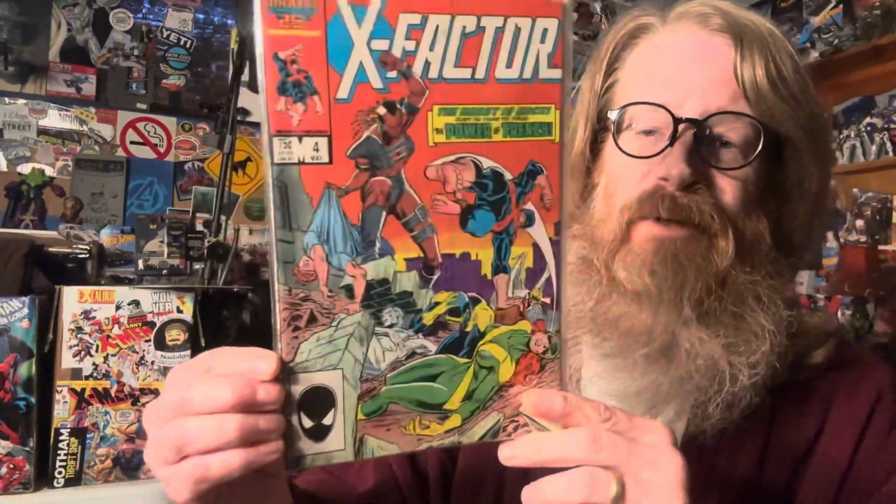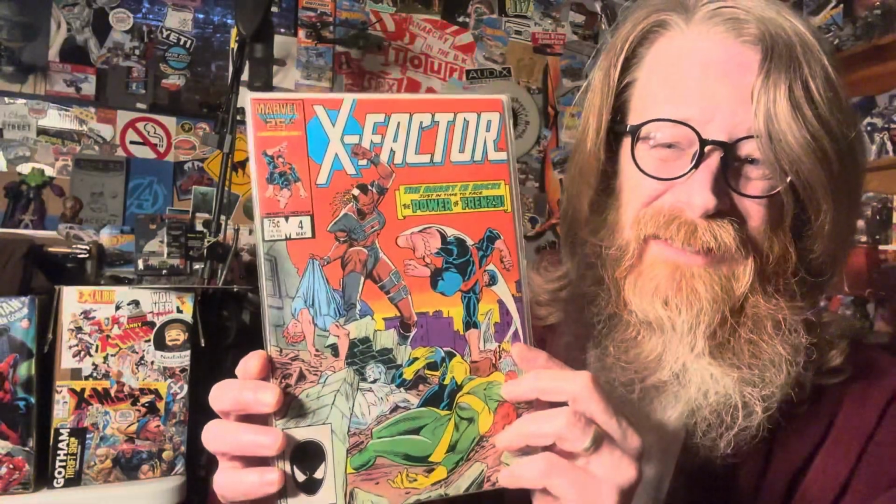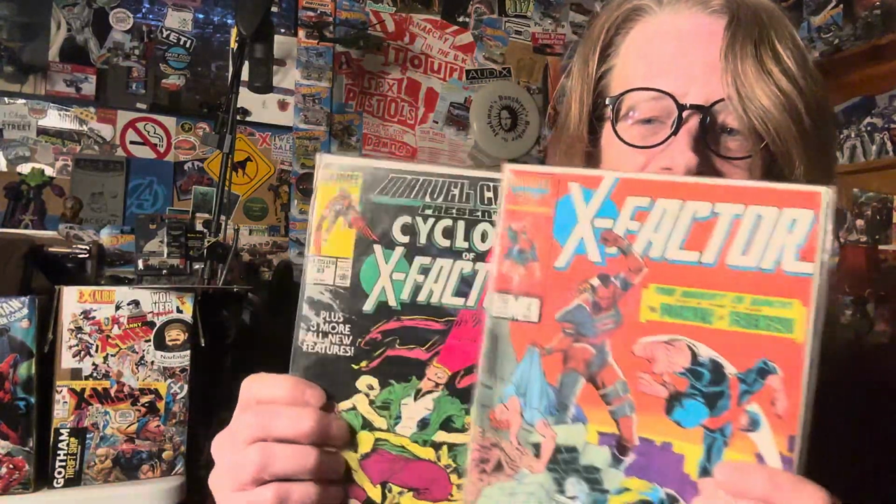Then these two were thrown in with a single book purchase that I made, and I will be rebagging these and adding them to my collection. X Factor. I don't know anything about X Factor. I really haven't read the book very much, but those are the original X-Men: Iceman, Ms. Miracle, well, not really her, but Beast. These are kind of cool. They're in some really old bags and boards, so they look terrible right now, but I bet if I took them out of the bags, they would look okay.